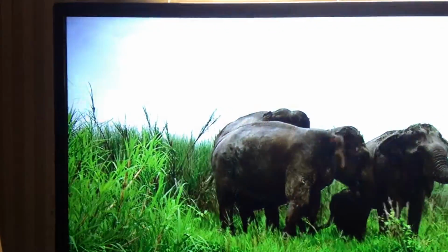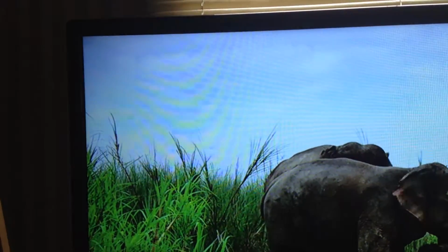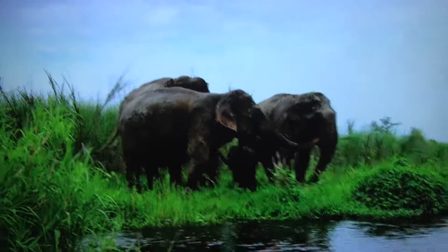I showed it like 3 or 4 times and then I try and capture it. Right there, it just flew by. So now I'll try and capture it, which is really difficult.